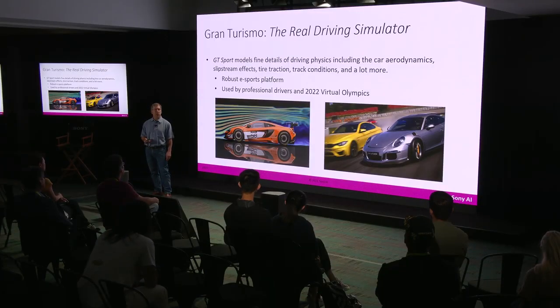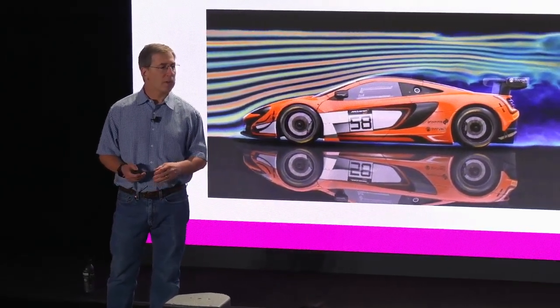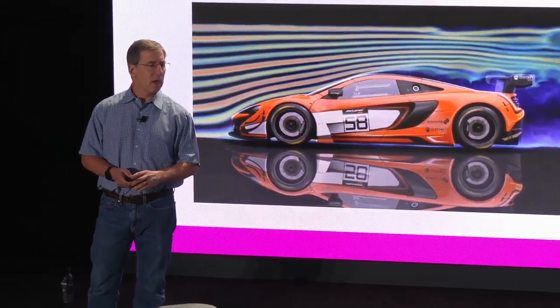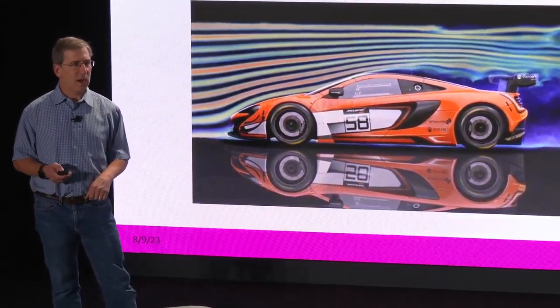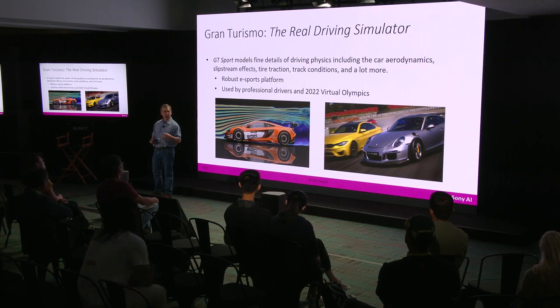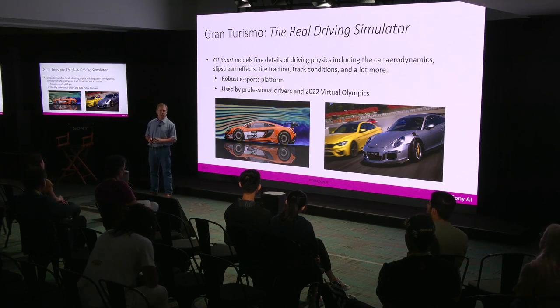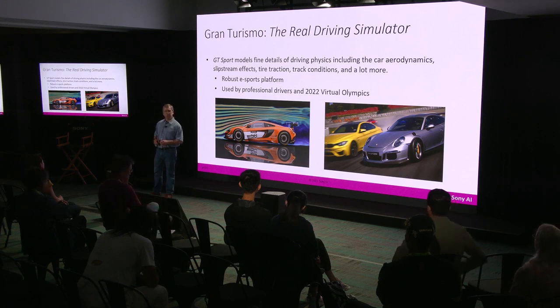If you don't know much about Gran Turismo, it's a very high-fidelity, real driving simulator that faithfully recreates the experience of driving on a large number of tracks, many of them real tracks from around the world, with hundreds of different kinds of cars, from low-end cars you could buy for a few thousand dollars all the way up to high-end racing cars and Formula One cars. It's very realistic, with highly accurate models of the physics of race cars, tracks, temperature, weather, and all of those kinds of things. There's a very robust esports environment built around it, and it's been used by professional drivers for training, and was also the foundation for one of the events in the 2022 Virtual Olympics.